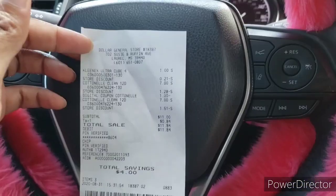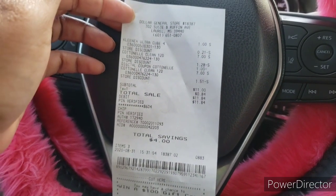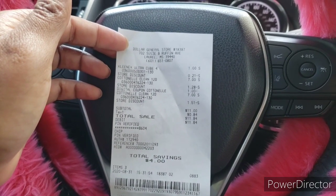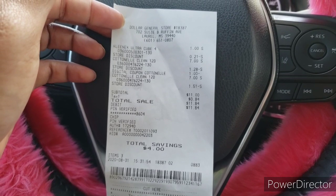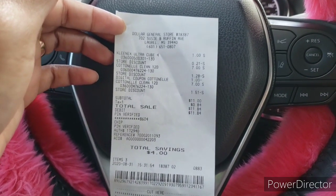You all, we are back in the car, and you see that? Yes, I say $4, which is the dollar Cottonelle digital coupon and the instant savings when you spend $15. Subtotal was $11. Out of pocket was $11.84. Y'all, I got back $1.50. Yep, I scanned my receipt.